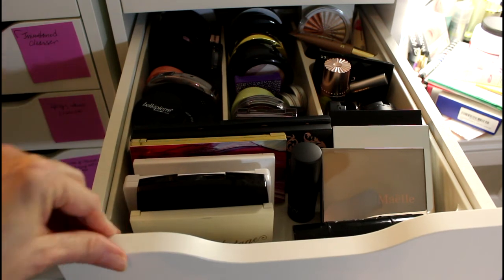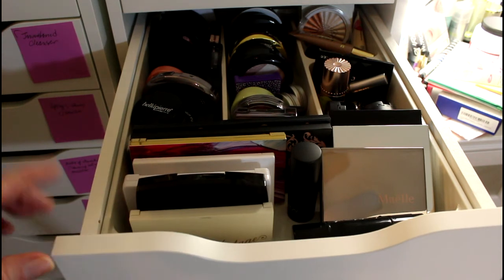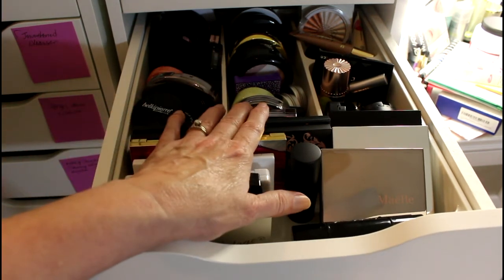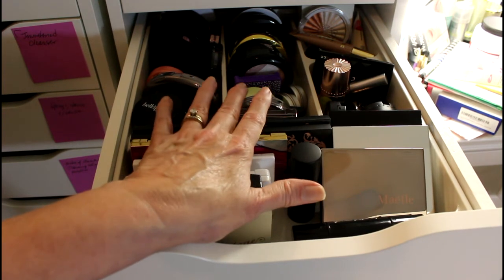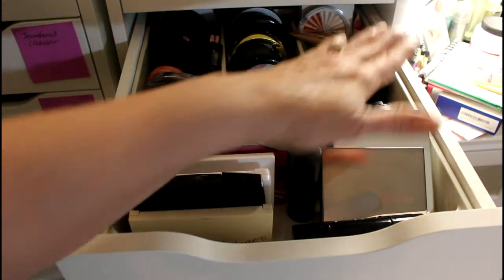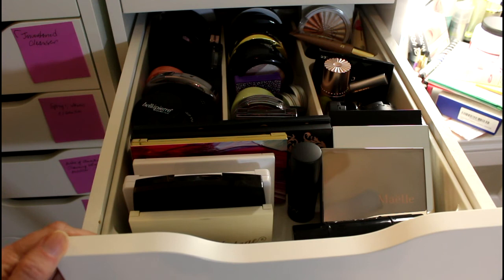And I didn't do face palettes, but I'm going to do them as part of my palettes collection and declutter. So anyway, I feel really good about getting rid of so much and being able to actually see what's in here. And it's all going to go to a good home.